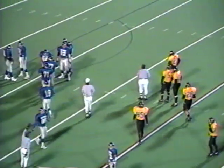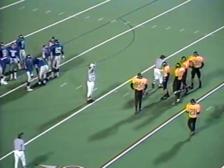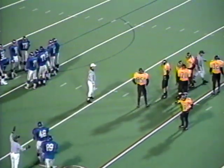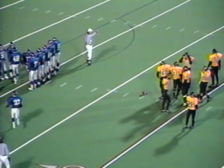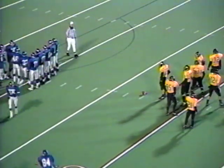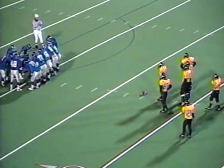Yeah, and all the coaches and players on the Brewer sideline wanted a penalty, and some people would probably throw that flag, Kenny. But fortunately for the Yellow Jackets this time, it wasn't. And they're forcing the 3rd and 13 situation here for Brewer.